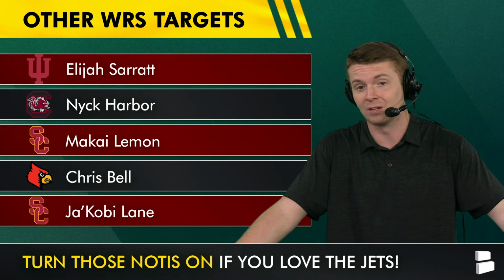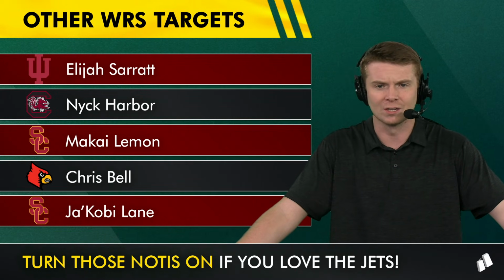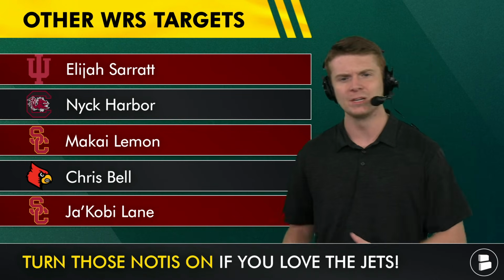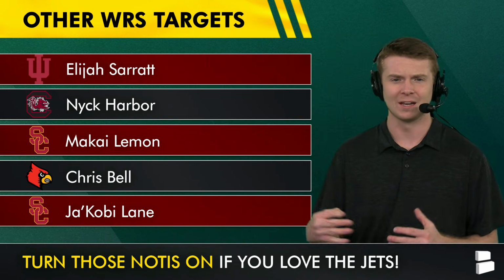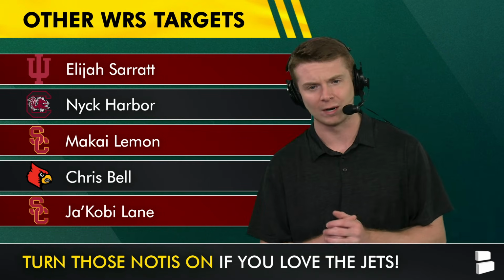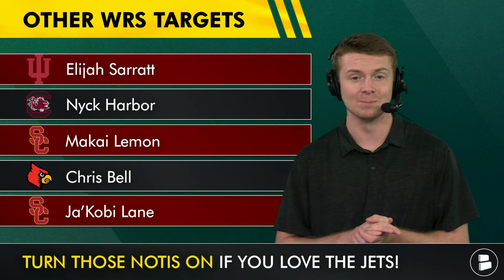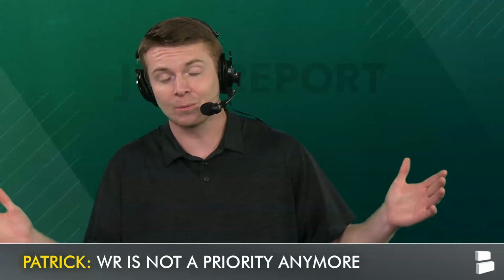But you guys know I love Elijah Sarratt, Indiana wide receiver. He's an absolute stud. I think he's incredibly underrated. Nick Harbor, he's a hell of a player. Mekhi Lemon, even though he's undersized, I love his game. He's fantastic, kind of in that Amon-Ra St. Brown archetypal wide receiver. We also got Chris Bell and Jacoby Lane as well from USC. But there are some other good options there. And wide receiver, not that big of a priority.